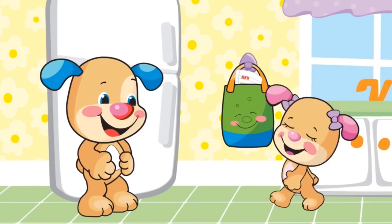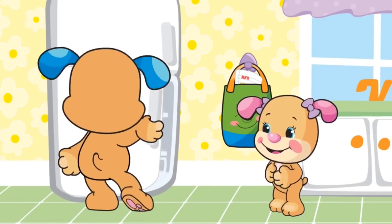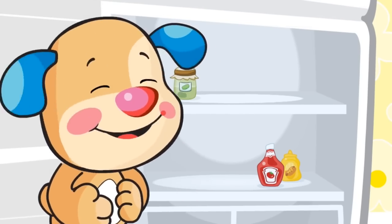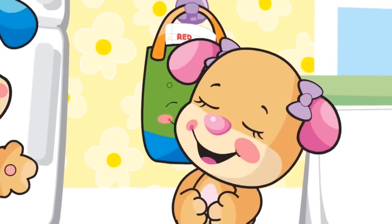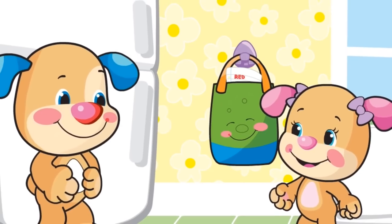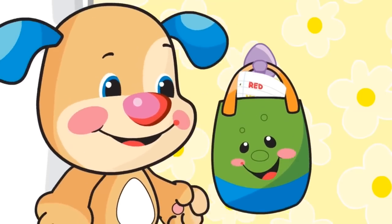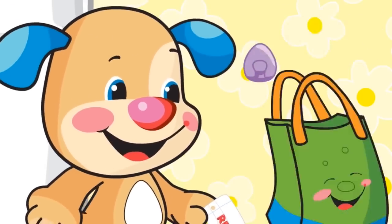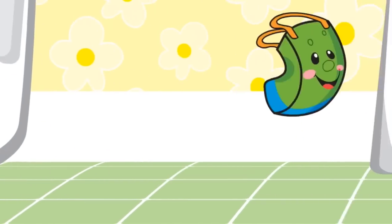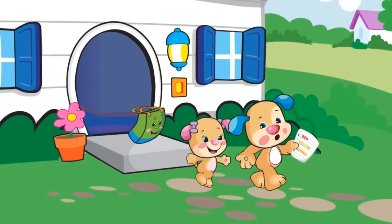Hi, puppy. Is it time for a snack? Sure, sis. Uh-oh. The fridge is so empty. My tummy's empty too. We're feeling really hungry. What should we do? Oh, Tote has a list. Come on, sis. Let's go to the market to get some food. Some colourful treats for me and you.